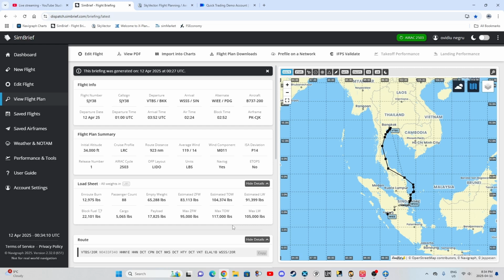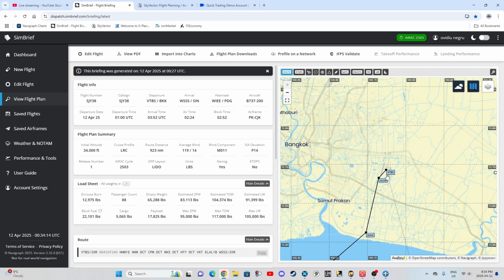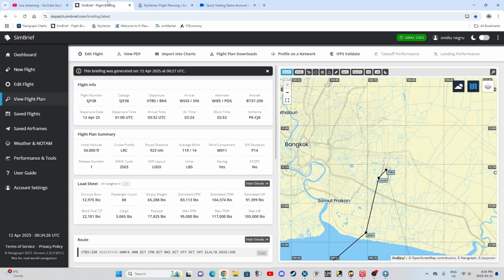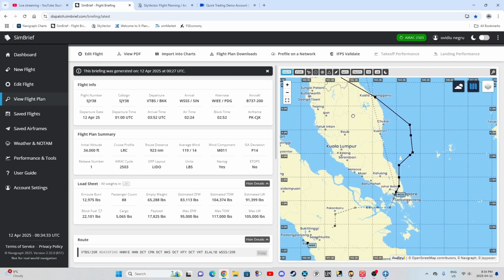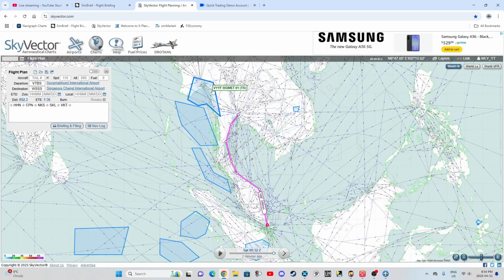So today we're gonna be flying from VTBS, which is Bangkok International Airport. Well, it's called Suvarnabhumi, but because we're gonna be using VATSIM, it's gonna be hard to pronounce that name, but that's how it is. And we're going to be flying all the way to WSSS, which is Singapore Changi International Airport, which is right over here. I'll show you guys right here.